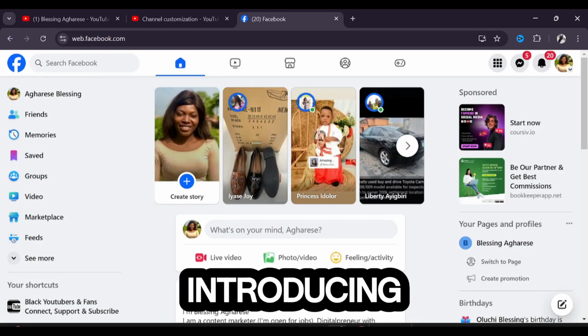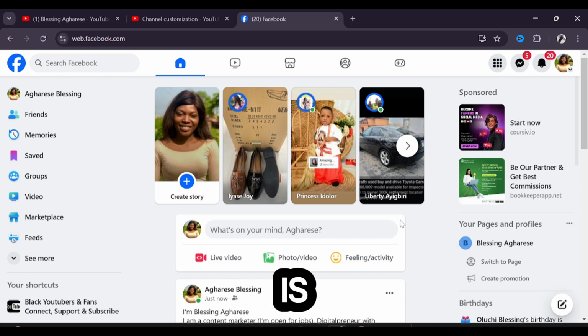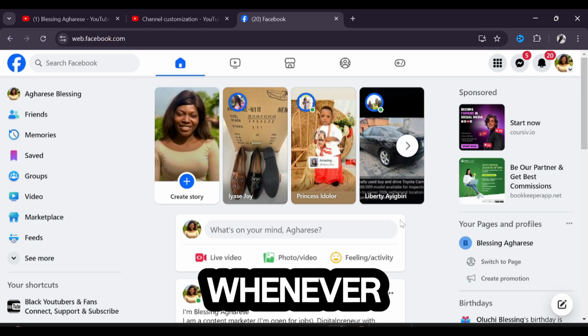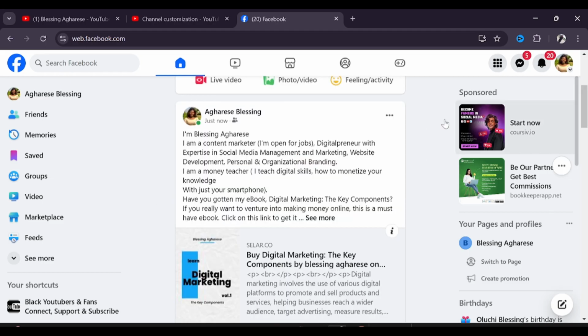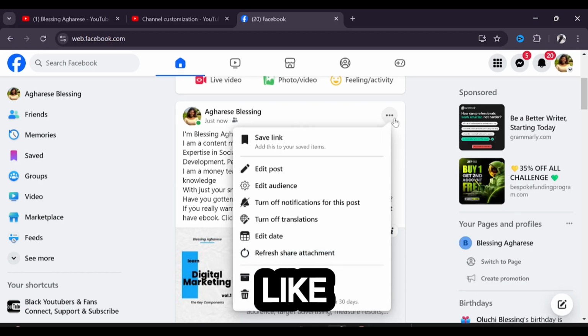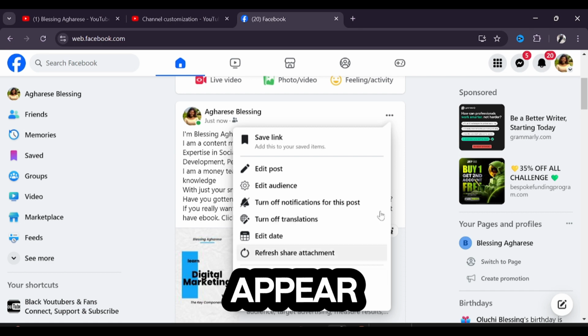So with introducing yourself, let's say you have an old account, like this one, it's not a new account. You get to introduce yourself, help people know you, know what you do, what you're all about. And whenever somebody comes here, they'll be like, okay, this is who Blessing is. One other thing is, after posting this, I need to pin it by clicking on these three dots. Once the post has gone like 2 or 3 days, you can pin it by coming over to this place, and then the option for pin post will appear.